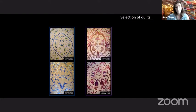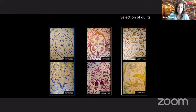For the same reason, some bedspreads were chosen in which the shades of dark reds, crimson, and purple were used. And finally, some were chosen in order to find out why some colors are so vivid and others so faded.